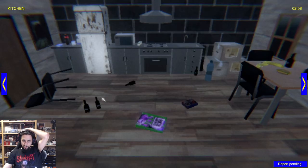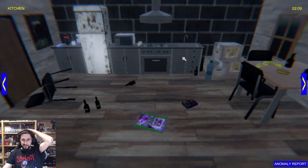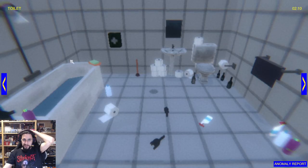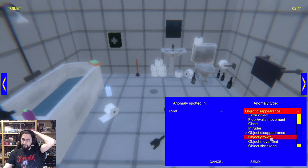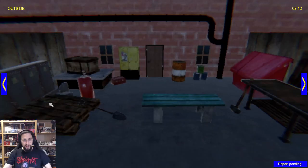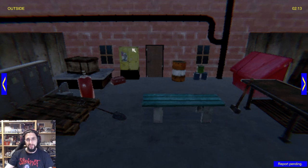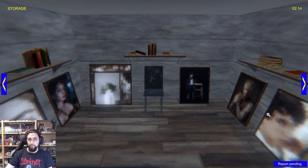Two chairs, three. Two, three. Okay, this is okay. CSS, 10 toilets. Oh, mirror moving. Object movement. Hammer, shovel, crowbar, jerry cans, gas, tools, three cans, regular size, not levitating. Seven paintings, all look great, did not shrink.